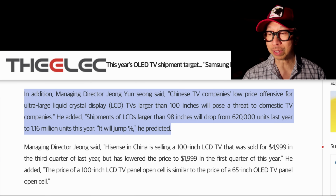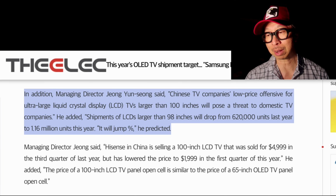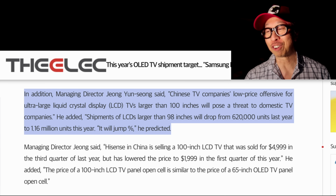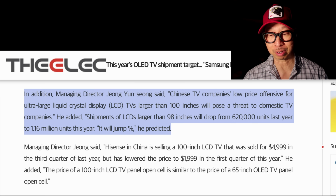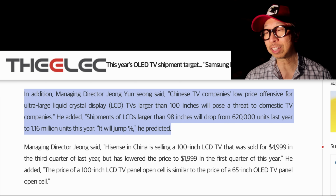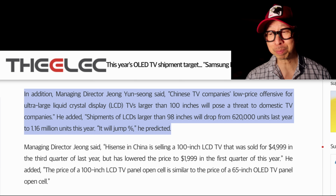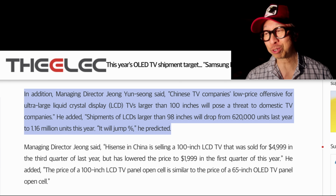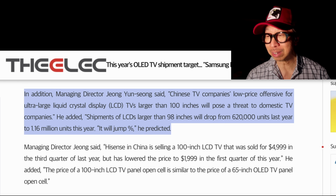He added, shipments of LCD TVs larger than 98 inches will increase from 620,000 units last year to 1.16 million units this year. That's almost double. He further says Hisense in China is selling a 100-inch LCD TV that was sold for $4,999 in the third quarter of last year, but has lowered it to $1,999 in the first quarter of this year. He added, the price of a 100-inch LCD TV panel open cell is similar to the price of a 65-inch OLED TV panel open cell.